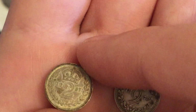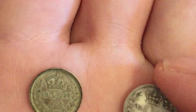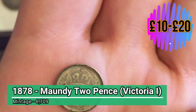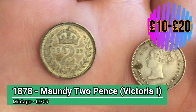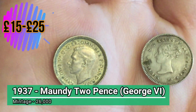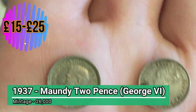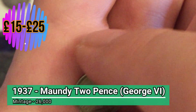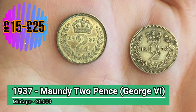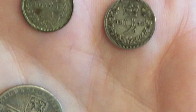These ones, Maundy 2 pence. We have an 1878 on the right here, which again will be Victoria, of course. And then a 1937 with George VI. Lovely, lovely coins. Fairly scarce, any Maundy coins, so great to get my hands on these. 1937 is in lovely condition.